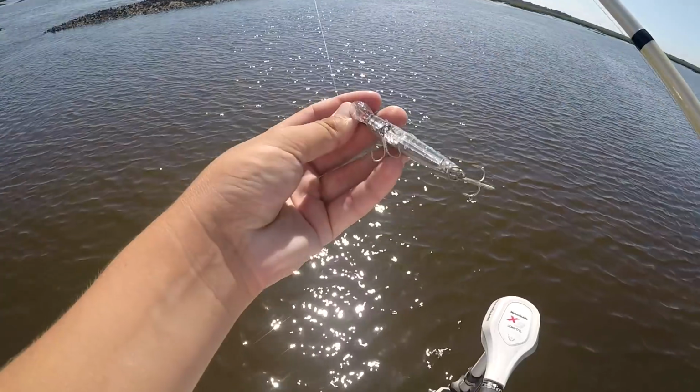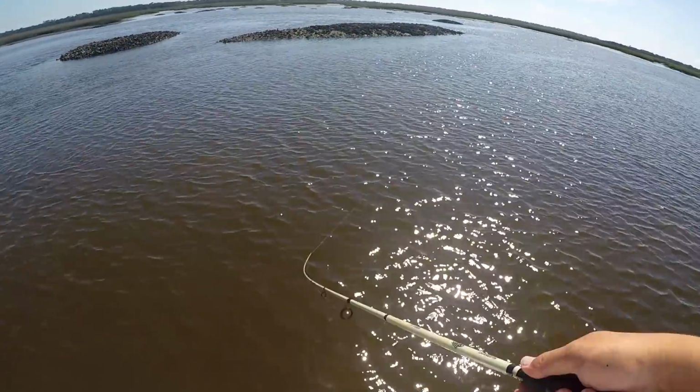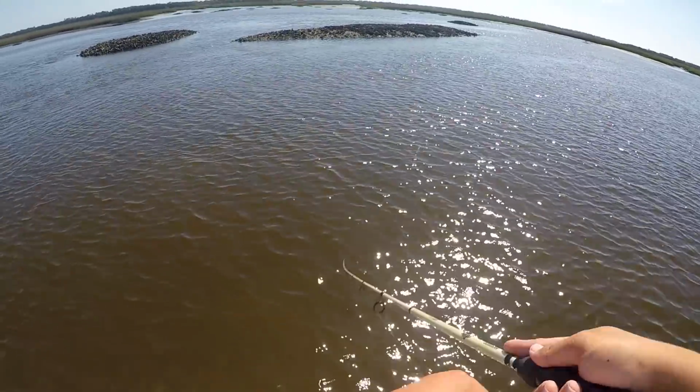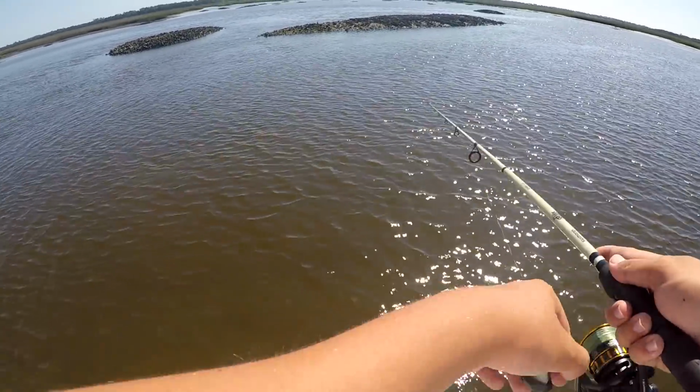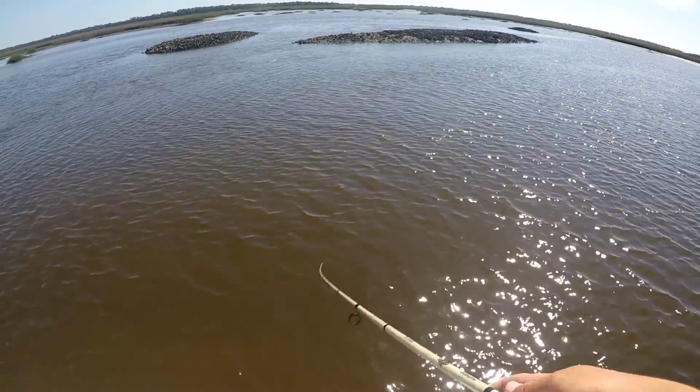All right, so this is the next bass lure I'm using. Just a little jerk bait. Should be a perfect little imitation of these minnows that are running through here all the time. This is what these bass, not bass, trout are feeding on, and redfish and whatever.